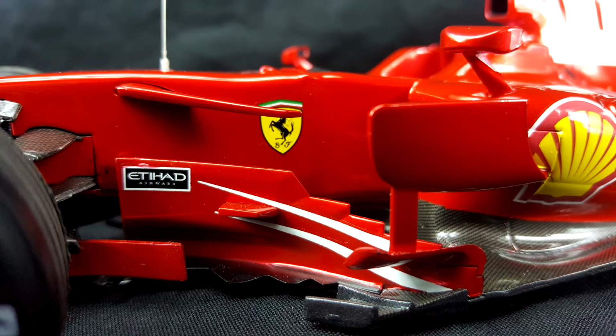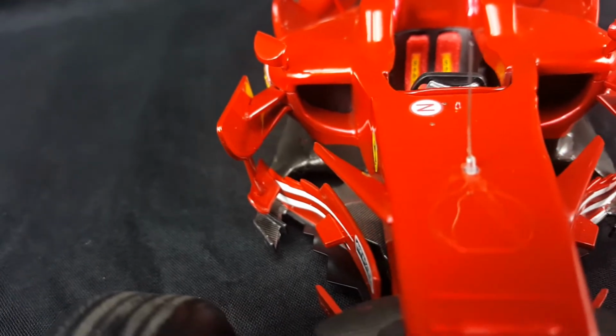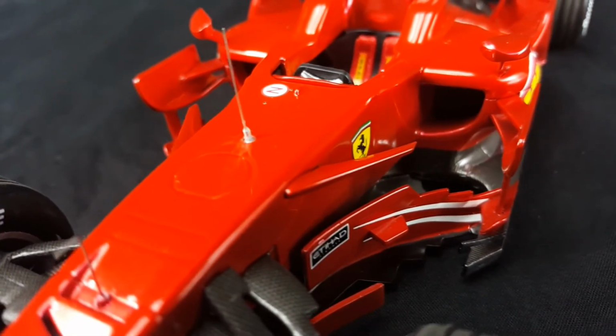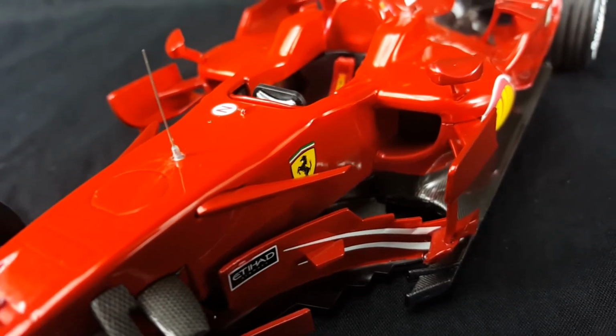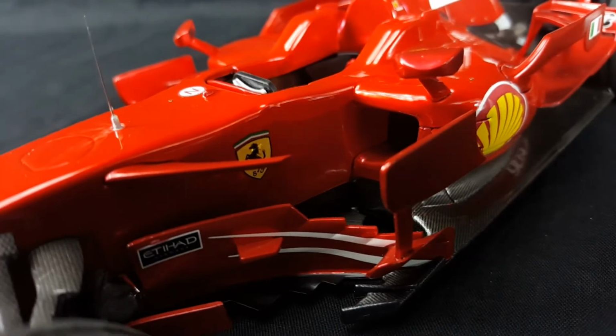The bargeboard area saw only minor changes from 2007. This model has the knife airfoils in front of the side pods, which are designed to split the air and direct high-pressure airflow into the radiator ducts. The side pods feature an even more aggressive undercut, which may suggest even smaller radiators under the bodywork.